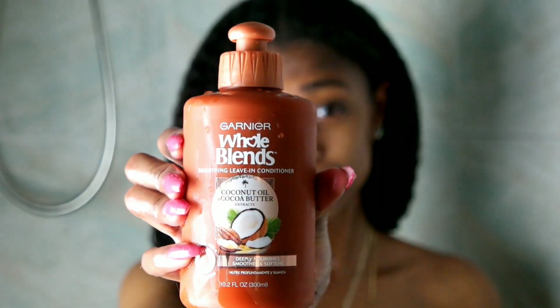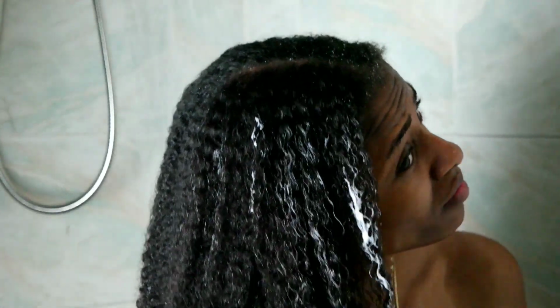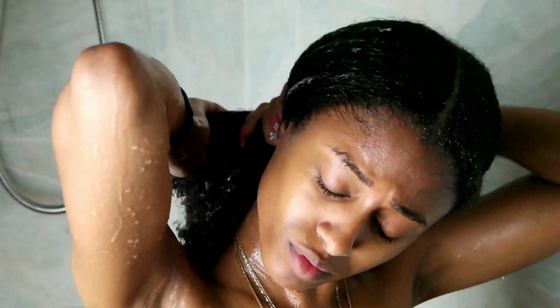Alright, so I honest to God did not really pay close attention to this bottle. I really thought it was a deep conditioner, but it turns out it's a leave-in conditioner. But we're going to treat it like it's a deep conditioner. So I'm going to apply that all over my hair, and what I'm going to do different this time for detangling is use my diamond brush, because that gets the smaller knots and things out without really pulling my hair.